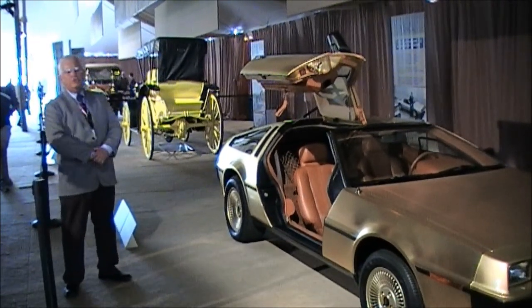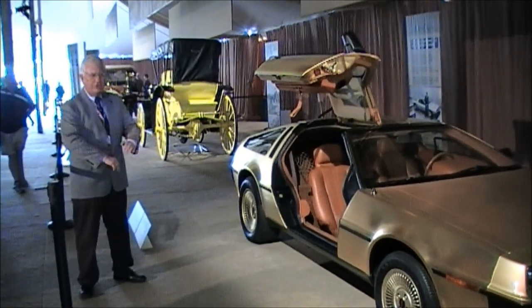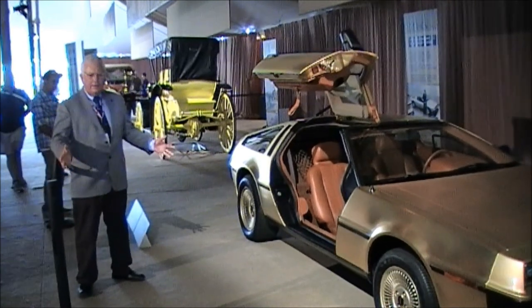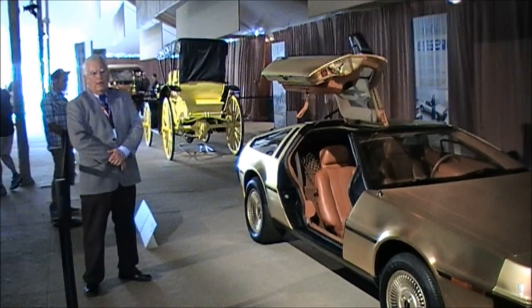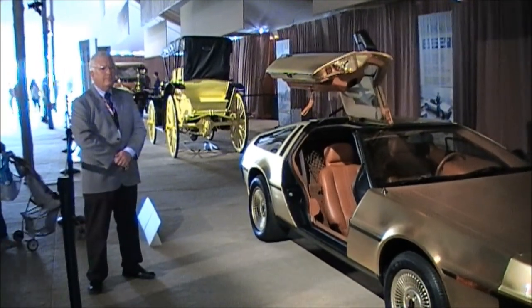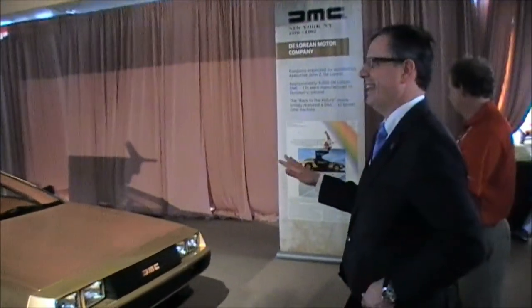DeLorean was cleared of all charges involved in the sting operation and other SEC issues and that sort of stuff. But though exonerated, the money was gone, the time was gone, the opportunity had escaped him. And the car companies like Preston Tucker died with the dream. And the actual catalog we found is incredibly hard to find, if at all.